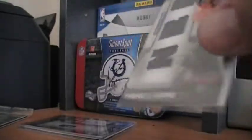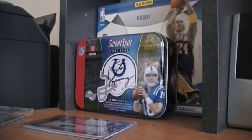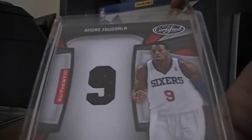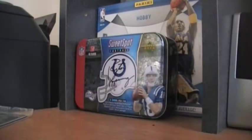Fabric of the Game. This one's numbered 25, I believe, or 50. 50, yes. This is a pretty cool card. It's just the normal Fabric of the Game from Certified, number 9. Andre Iguodala, jersey piece, and the card is numbered his number, 9 of 99. So lots of 9s running around in that card, just makes it look nice.